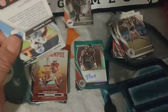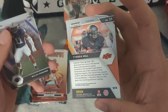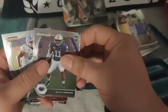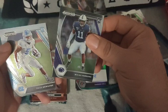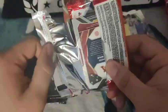All right. Justin Herbert. Cam Akers and Tyreek Hill. Look at that, guys. Nice. Prizm. Keep those. Daz Newsome. And Micah Parsons rookie card. Look at that. I love this product. The amount of hits you can get here. It's just awesome.